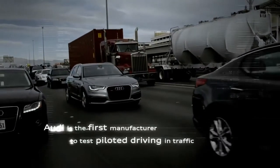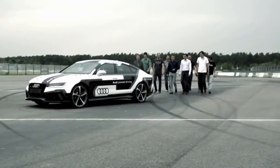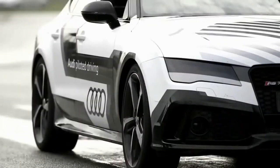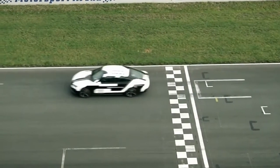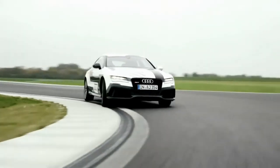And starting from this history, we're now extending this and doing the racing on Hockenheimring and in Oschersleben. We took a basic RS7 and then we added the intelligence to the car. The RS7 drives on the level of a race pilot. We have the most sporty piloted car in the world.